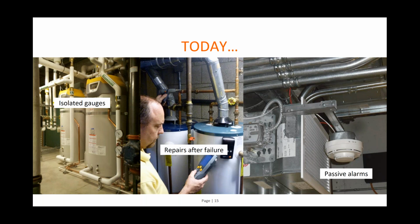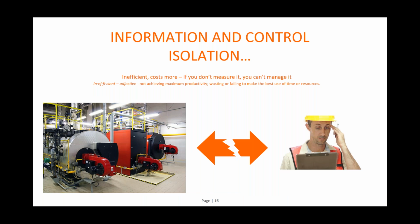Now we do have some kind of alarms in building. Might be a gas alarm or a smoke alarm or even a water leak alarm. Typically, in the majority of the buildings, they produce an audible alarm, which you can hear only if you happen to be walking around your mechanical room. So it's a very, very small percentage of mechanical rooms that are wired. And even if it's wired, it might be some kind of building management system, and it doesn't really push those alerts to your phone. So we have what I call information and control isolation.